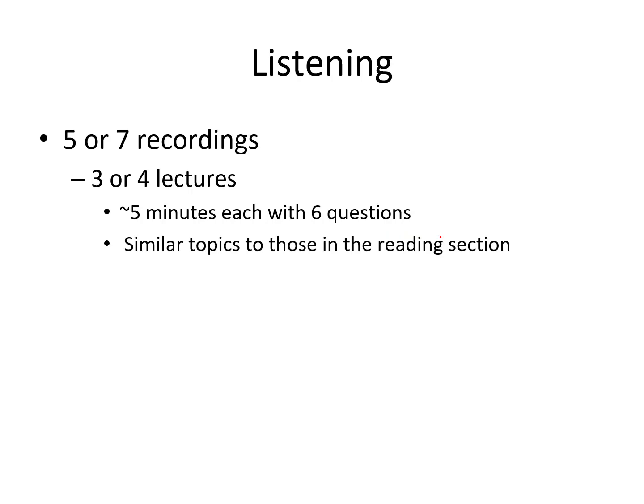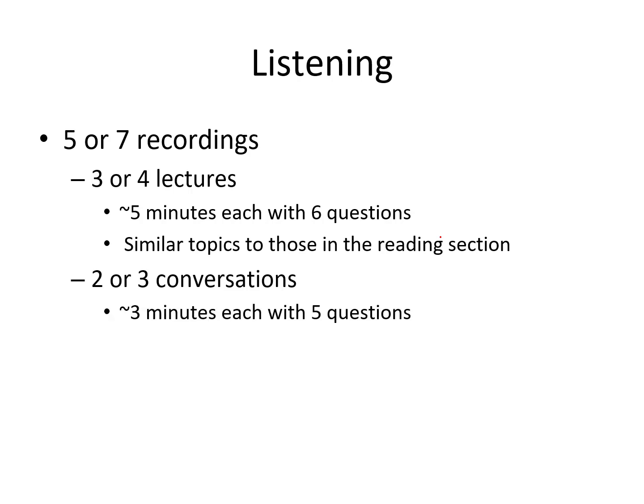It's very similar to the reading section. These lectures are similar to the reading section in topics. So it's about humanities, science, history, social studies. But the conversations are a little different. Again, you'll have 2 or 3 conversations in the listening section. Now, those conversations are shorter. They're about 3 minutes each, and they have fewer questions, only 5.